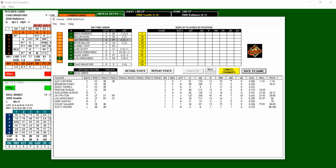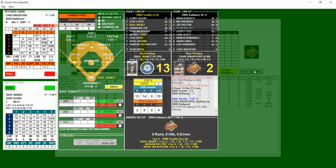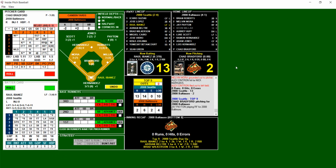And they're going to bring in Jay Payton to take over at right field for that. So Payton will come into play. It's no runs, no hits, no errors as the Mariners retire the Orioles in order. After 8, Seattle 13, Baltimore 2. We go to the top of the 9th.